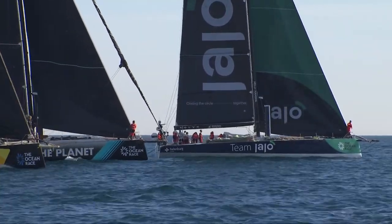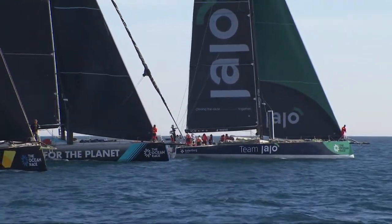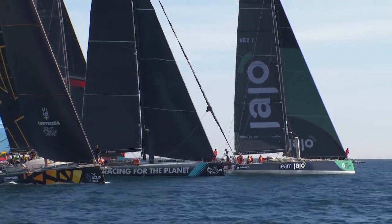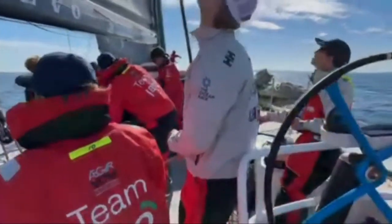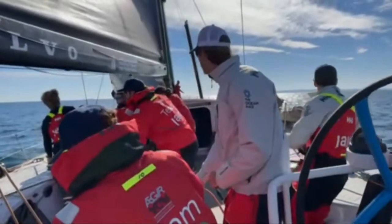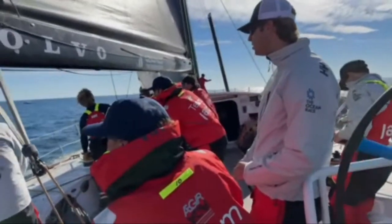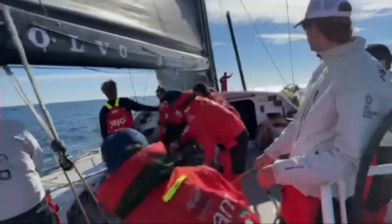Here are our VO65s getting ready for the start. There's been a lot of talk about the breeze here, and a lot of talk about what they're going to do for this start. Sam, it is a reaching start at the moment as we go on board here. And all the eyes right now looking out for the other teams. Picking the right place on this start line is always crucial.